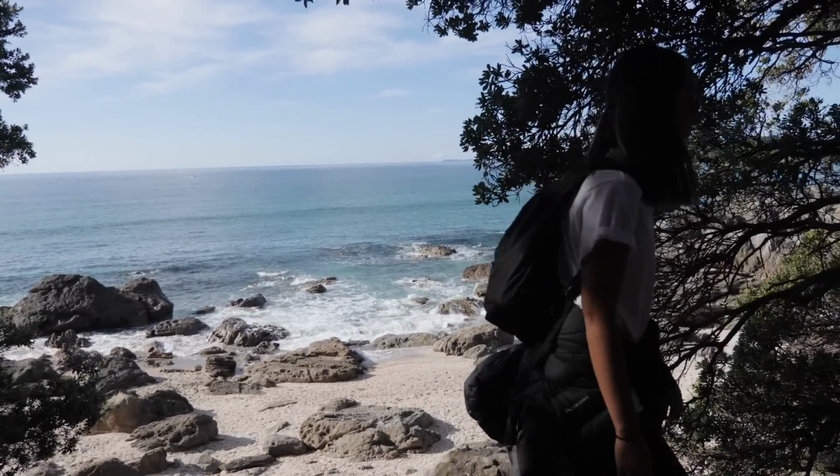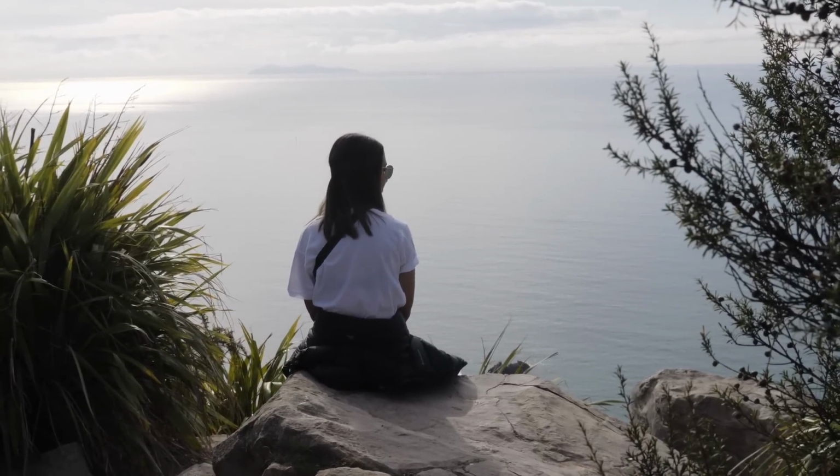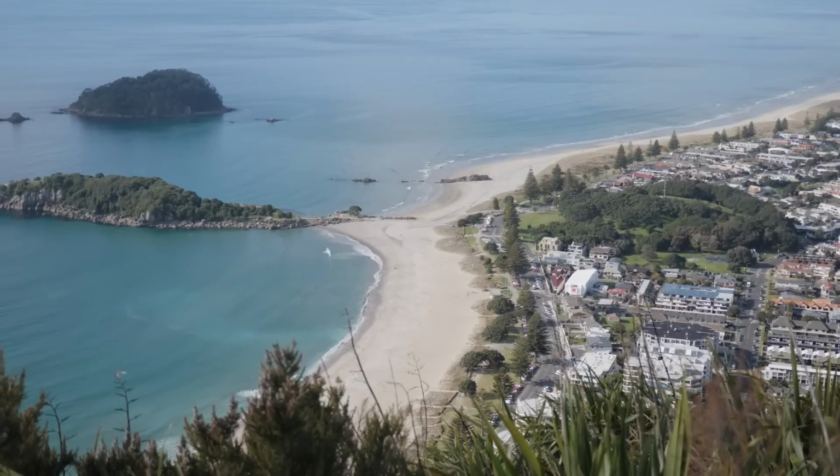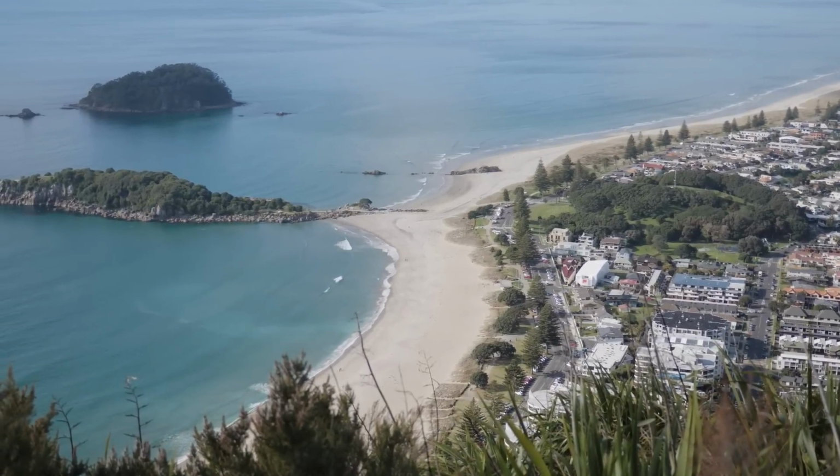This is what it's definitely all about. Started from the bottom, now we're here. Oh man, the views make that 1 hour hike, that slog, well worth it.